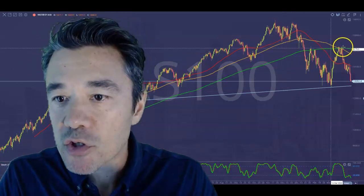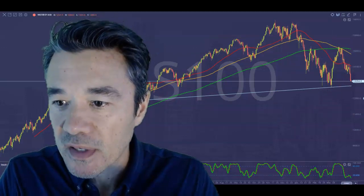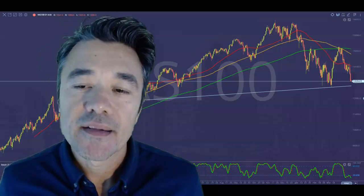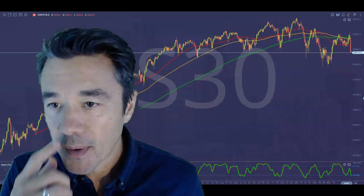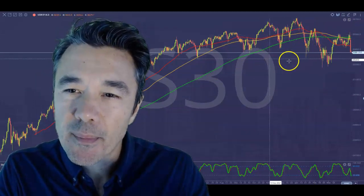We've got moving average crossovers, which are quite negative for the Nasdaq. The momentum is most definitely to the downside. Let's have a look at the Dow Jones. The Dow Jones has held up better than the other two stock markets, the S&P and the Nasdaq, but even that is now succumbing to selling pressure, and no clear pattern really there.